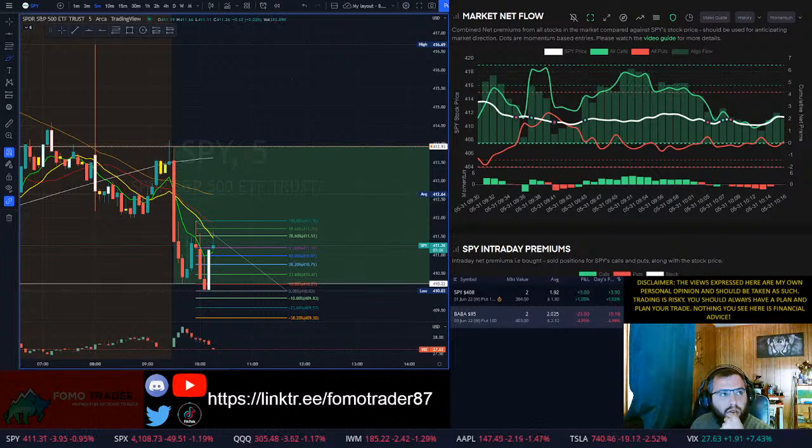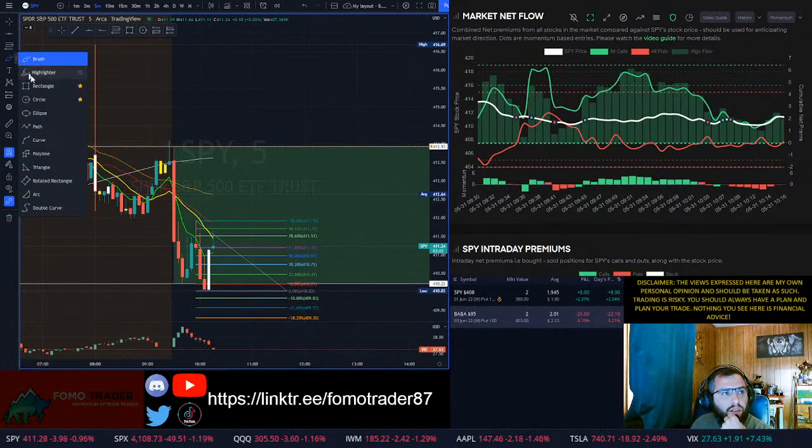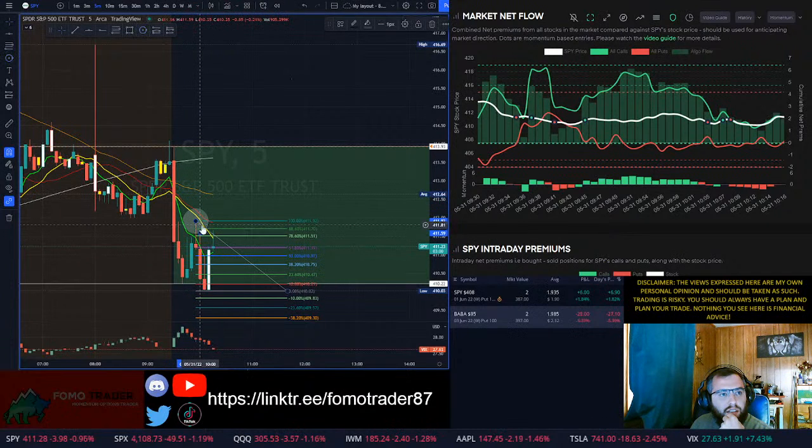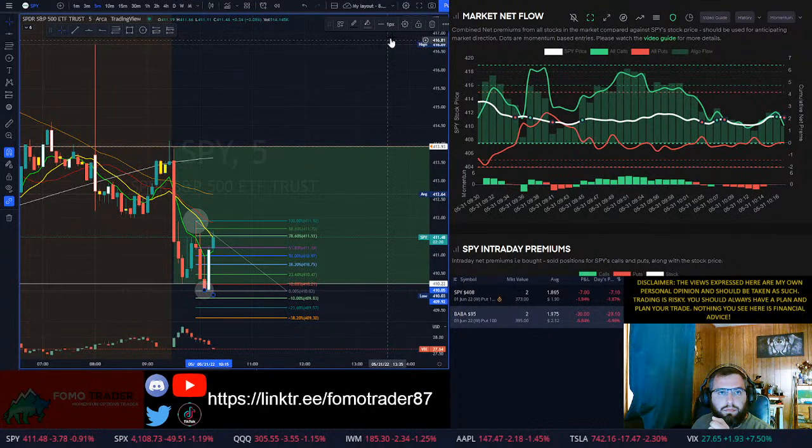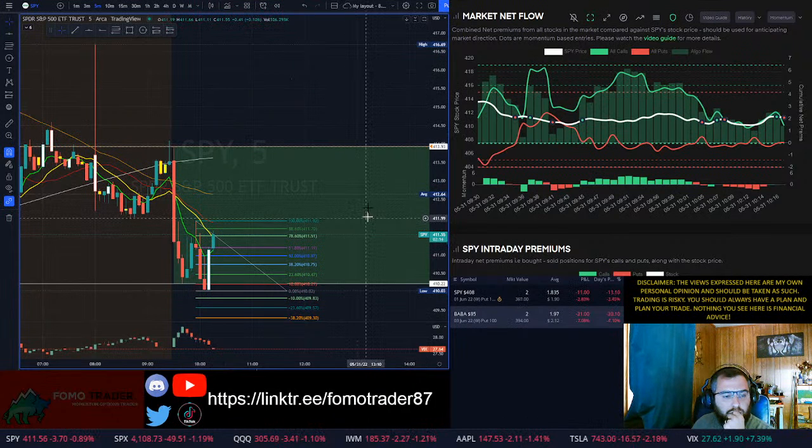So another way you could have taken this trade is you draw your fib from the high, from here of this leg to the low, scaling out. So you could have bought one put here, another put here, another put here, and another put here to bring your average down a little bit. And then you could have stopped above the 100% extension if you wanted to stop out of the trade. That is one way you can play it too. Let's see how these play out.